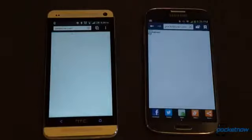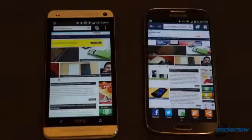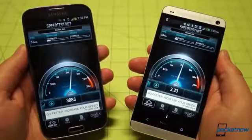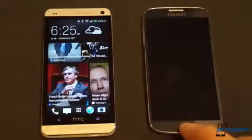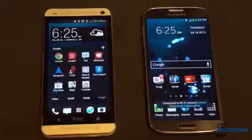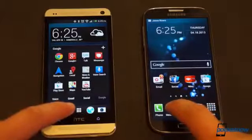Performance in other sectors is roughly on par. App launch times are comparable, and reception seems about even between the two devices on Sprint's network, though Sprint's 4G network in Boston really needs some work in speed and reliability. Overall, the One's software is more responsive, but the Galaxy S4 counters by offering more of the interface features we mentioned before. Some are more useful than others, but they're there if you want them.